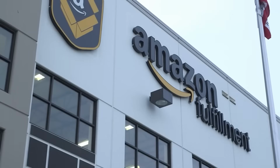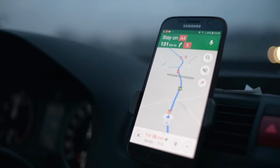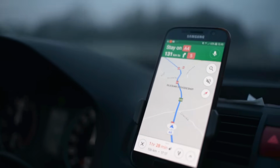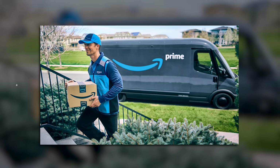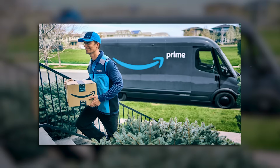As drivers load up, they're given dynamic updates. If a customer changes their delivery time or a traffic jam forms nearby, the app adjusts their route on the fly. It's like GPS on steroids, backed by Amazon's enormous data engine. The goal is simple but relentless: hit every doorstep with zero mistakes.